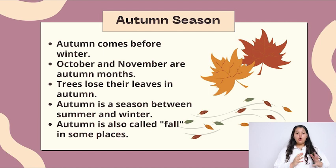Autumn season: autumn comes before winter. October and November are autumn months. Trees lose their leaves in autumn. Autumn is a season between summer and winter. Autumn is also called fall in some places.